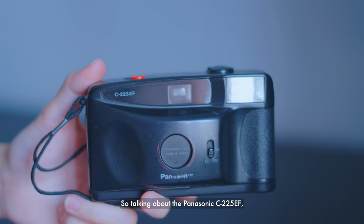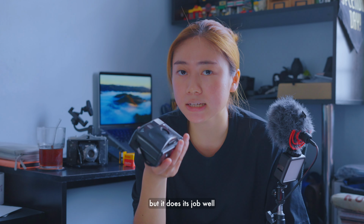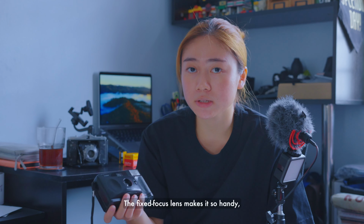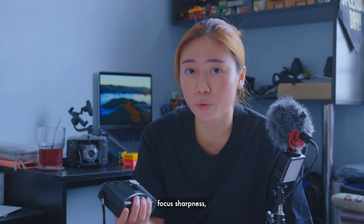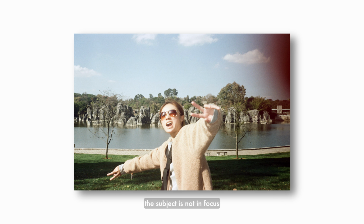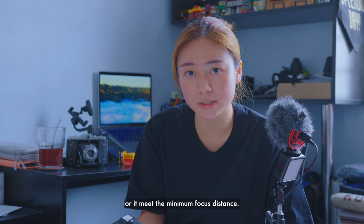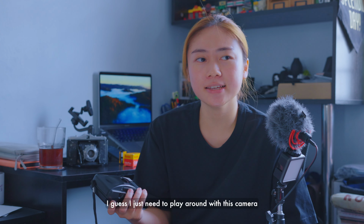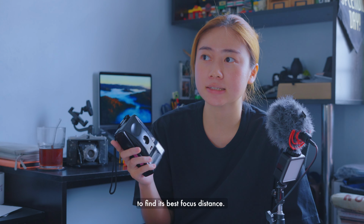So talking about the Panasonic C225EF, well, it's not a high-end film camera, but it does its job well as a simple point and shoot. The fixed focus lens makes it so handy, but it does have its limitations, especially in focus sharpness. Some photos show that the subject is not in focus while the background is sharper. In this case, the lens might not be identifying which point to focus on, or it's within the minimum focus distance. But that's also the charm of using an older camera. I guess I just need to play around with this camera a few more times to find its best focus distance.